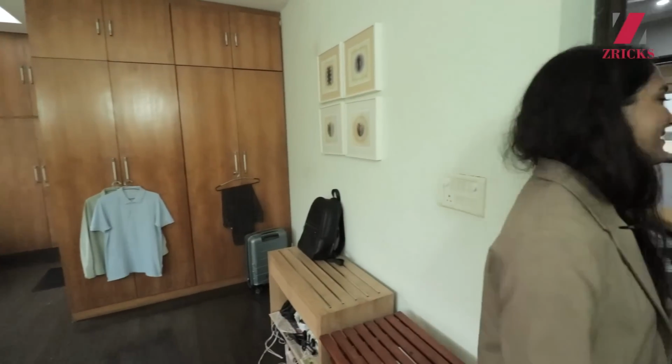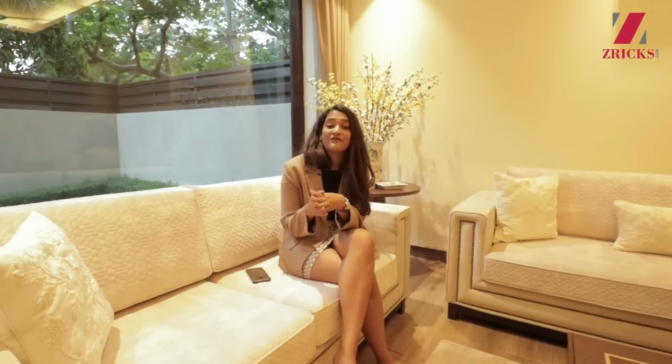On the third floor, it's basically the terrace. So the terrace is actually designed in a way where your staff can also stay. So they have created rooms for your staff and all the service that you need. So they have created all the space there. Well, this was all about this beautiful and homely house located in DLF Phase 1.